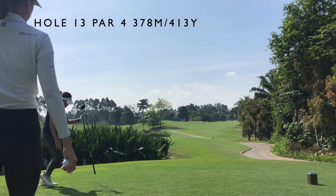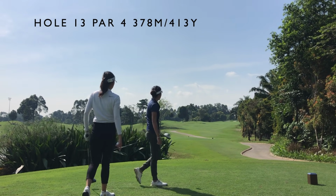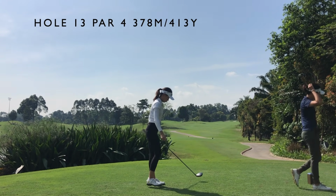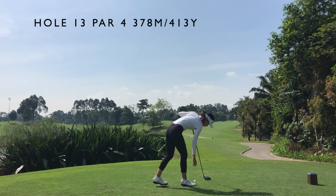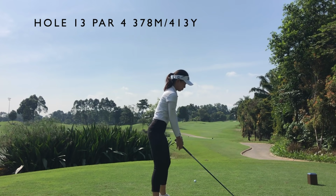Hole 13 is another difficult hole because it is uphill, a long hole, so it's entirely carry. So 413 yards uphill is a very, very long hole. And because the pin is blue today, it is even further than that.